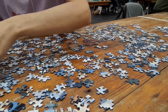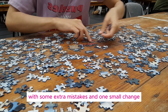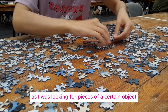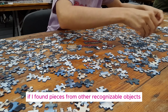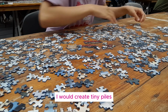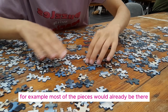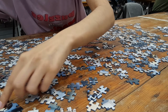The strategy here was similar to the ones I did last week, with some extra mistakes and one small change. As I was looking for pieces of a certain object, if I found pieces from other recognizable objects, I would create tiny piles. So when I was doing the house, for example, most of the pieces would already be there, meaning I would lose less time searching for those.